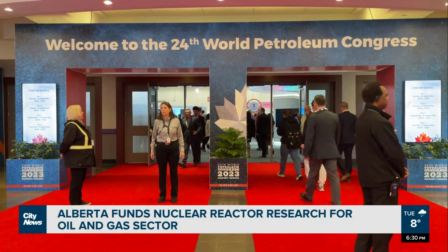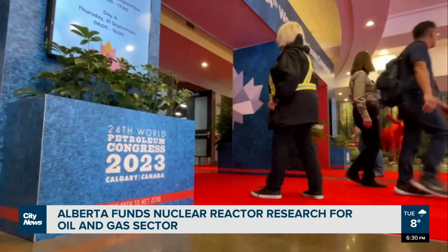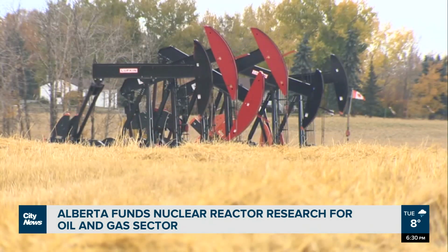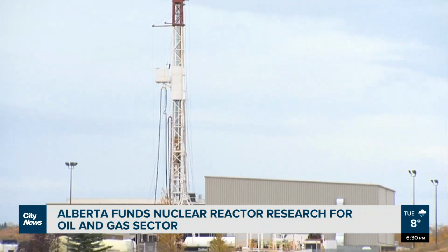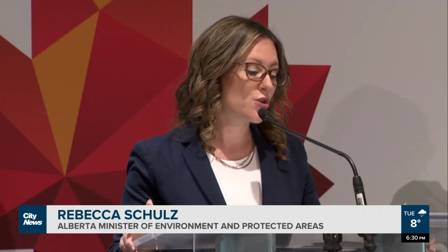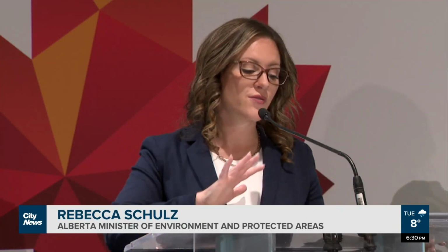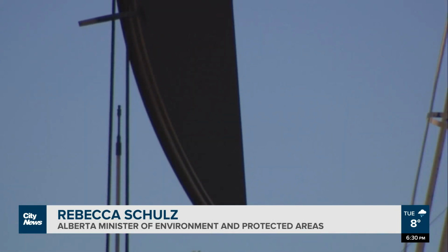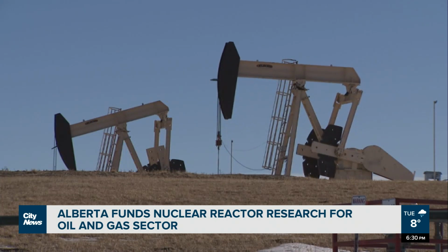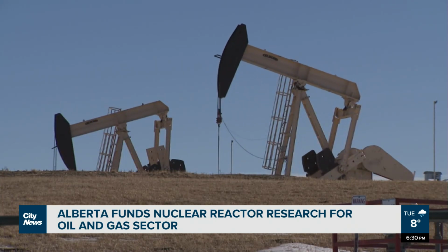partnership with Cenovus Energy. They say the funding will be used to investigate how nuclear energy could be used to potentially bring power and heat to Alberta's oil sector. Now, if Cenovus finds that this technology could be applied in the future, it would be transformational for the province's in-situ oil sands sector. The clean energy investment comes via Emissions Reduction Alberta as the province strives towards carbon neutrality.